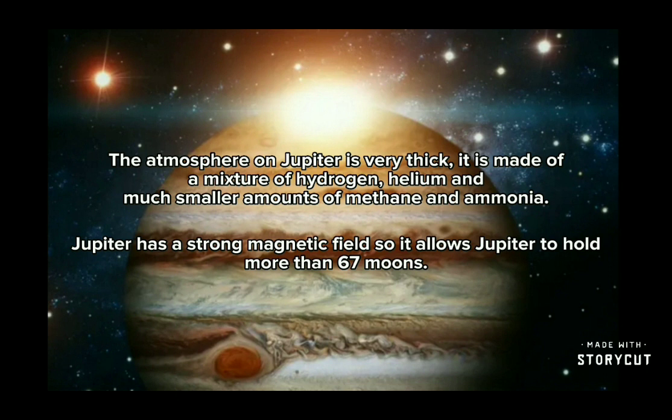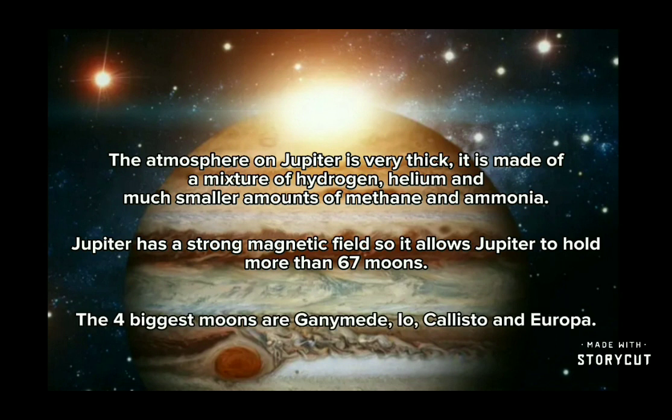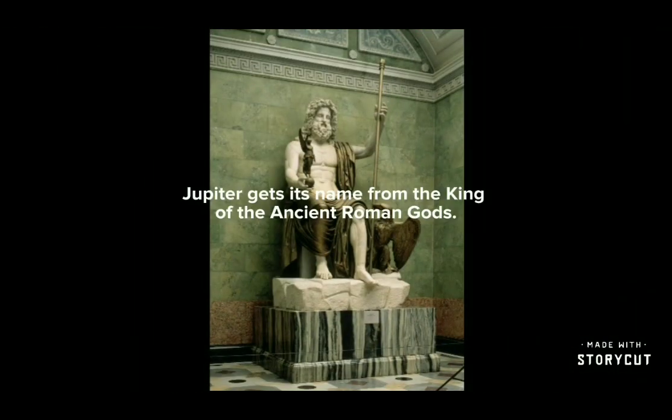Jupiter has a strong magnetic field, so it allows Jupiter to hold more than 67 moons. The 4 biggest moons are Ganymede, Io, Callisto, and Europa. Jupiter gets its name from the king of the ancient Roman gods.